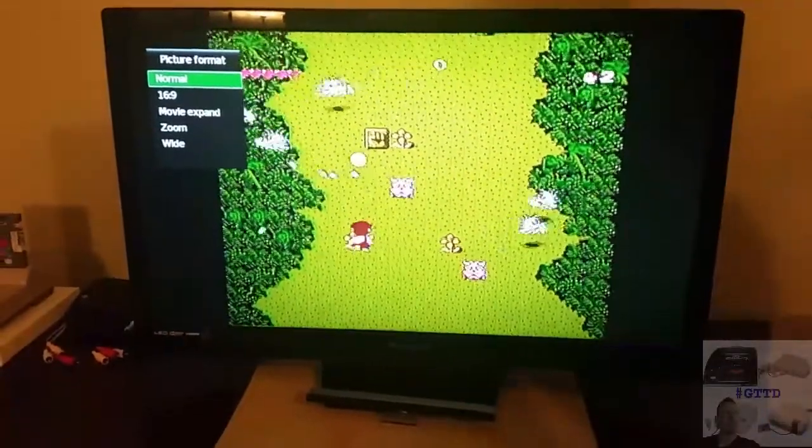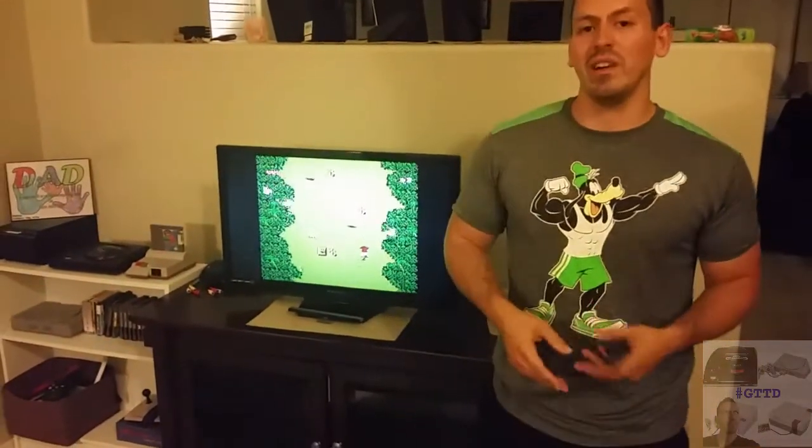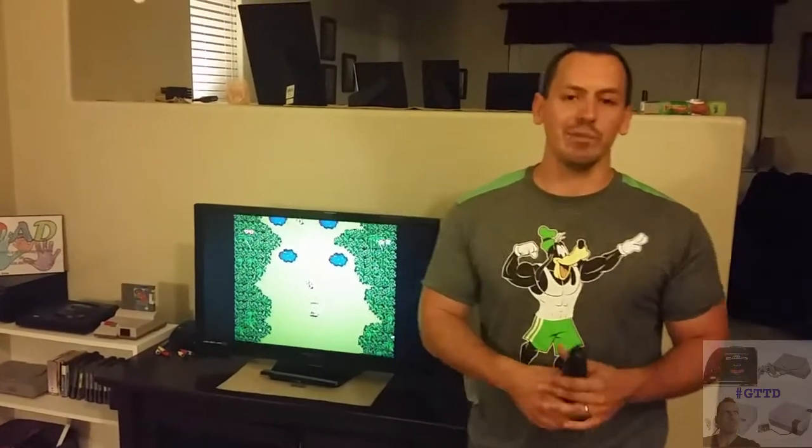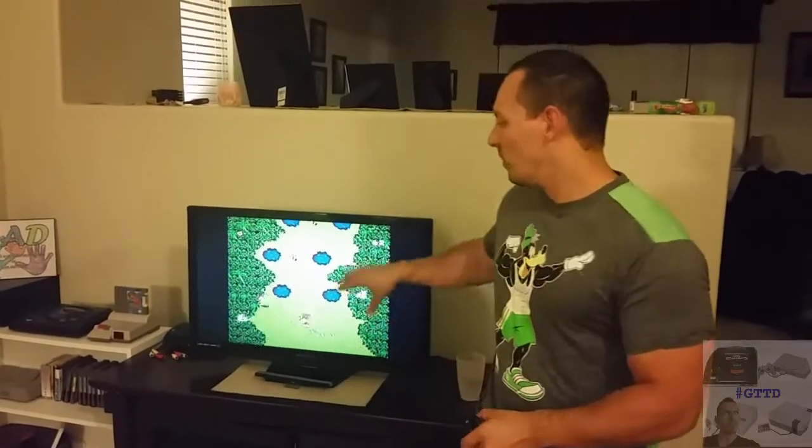You're not going to have that retro classic feel of playing on an old CRT TV. But honestly, I'll tell you what, it doesn't make a difference to me. It really does look all the same. Unless you're a purist, which I'm not, I could care less. I just want to play my games. One of these TVs will do just fine with the old system.